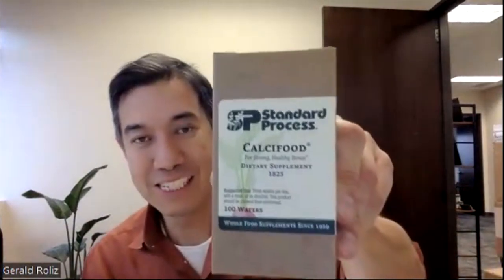But let's talk about the mineral aspect, that 1/3 minerals in bones. And it's not just calcium. There's phosphorus, there is potassium, there are all kinds of minerals in that. And that's where Calc Food comes in. This is the formula I take every single day for strong bones.